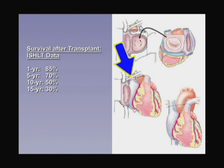You can't see much of the left ventricle, but this is the left ventricle and aorta here. So at the end of it, what you have is the anastomosis, the SVC, IVC, so the right atrium anastomosis. And then this is the right ventricle with the pulmonary artery, where you have the donor pulmonary artery sewn to the recipient pulmonary artery, and here's the anastomosis with the donor to the recipient aorta.